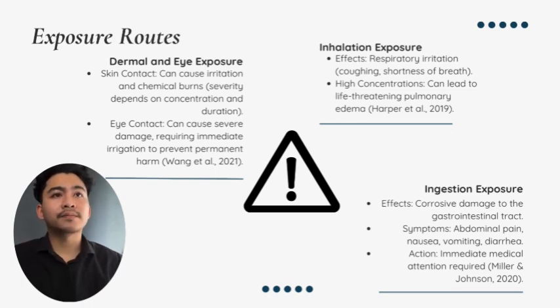For inhalation exposure, the effects are respiratory irritation, whereby it can cause coughing and shortness of breath. For high concentrations, it can lead to life-threatening pulmonary edema. For ingestion exposure, the effects are corrosive damage to the gastrointestinal tract, and some of the symptoms are abdominal pain, nausea, vomiting, and diarrhea. The action needed is to immediately seek medical attention.